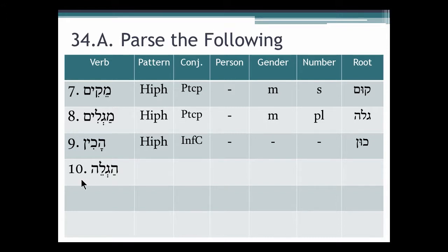Number 10, hagleh. Same issue here. We have hey, is it a prefix? Well, do I have a discernible lemma? Galah, yes I do. So we know this hey is a prefix, but it's A class. And we know it's not imperfect because this is not an imperfect prefix. It's not a perfect. Again, we're going to have an I class vowel there. We know it's not a participle because we'd have a mem prefix in that case. So what's left? We have imperatives or infinitives.